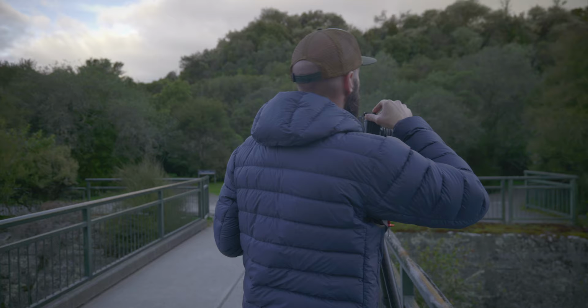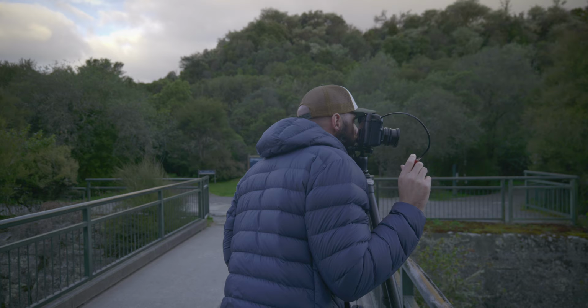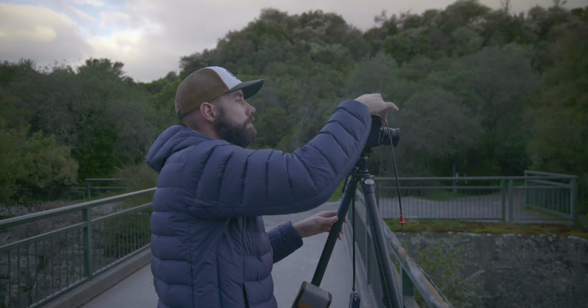So we're just on a bridge here right above the river, the falls here, and there's a bit of a gorge and there's lots of motion and lots of bubbles and oxygen in the water, and it's all getting churned around and it's really dramatic and I'm really loving it.